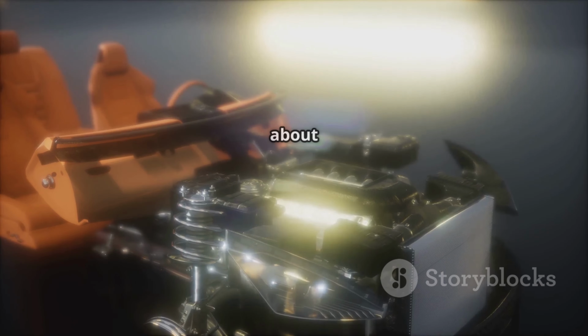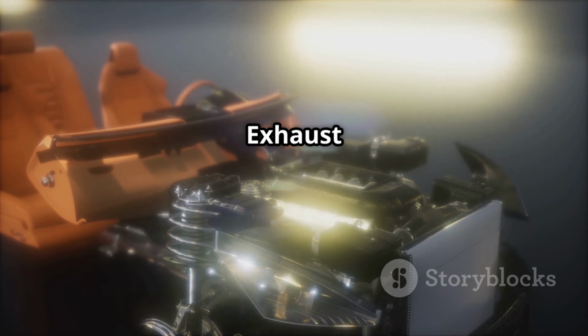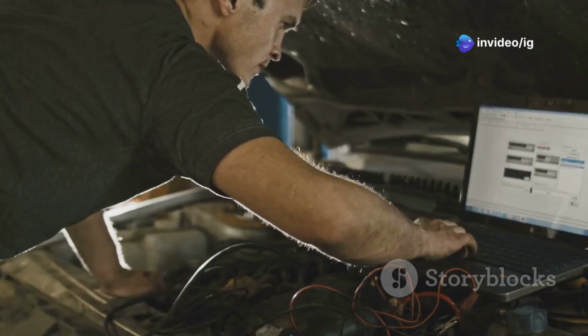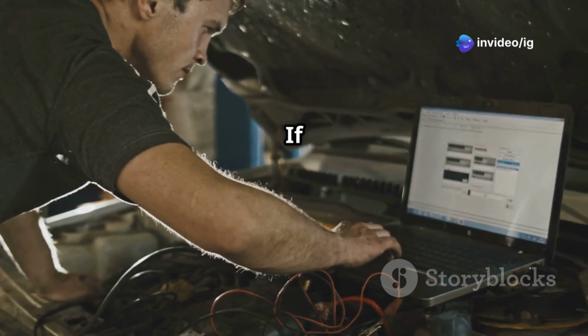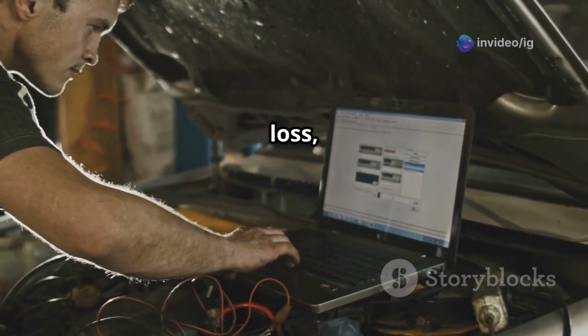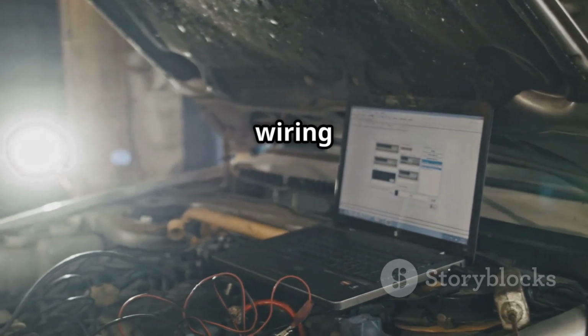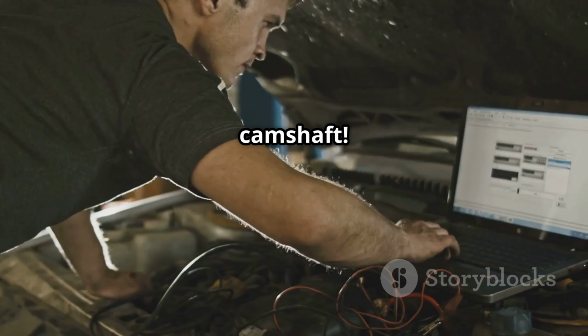That's everything you need to know about P0078, Exhaust Valve Control Solenoid Circuit High, Bank 1. If your car is struggling with power loss, rough idling, or poor fuel economy, check the VVT solenoid and wiring near the exhaust camshaft.